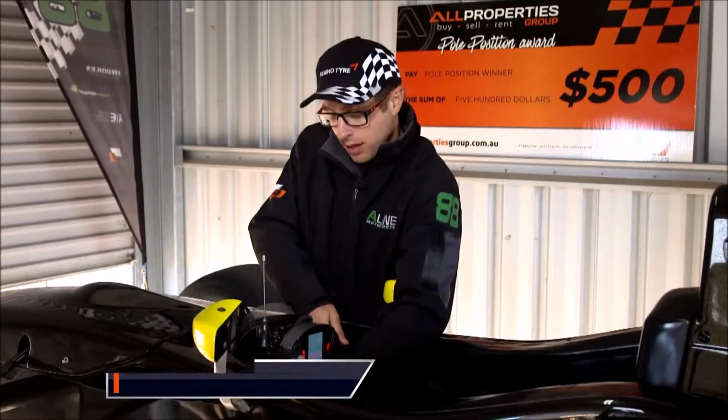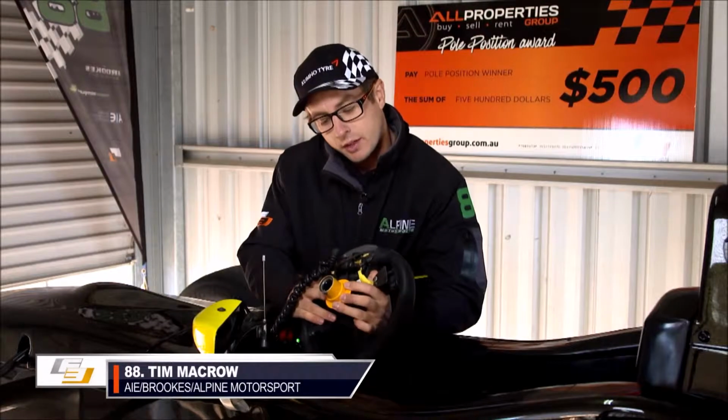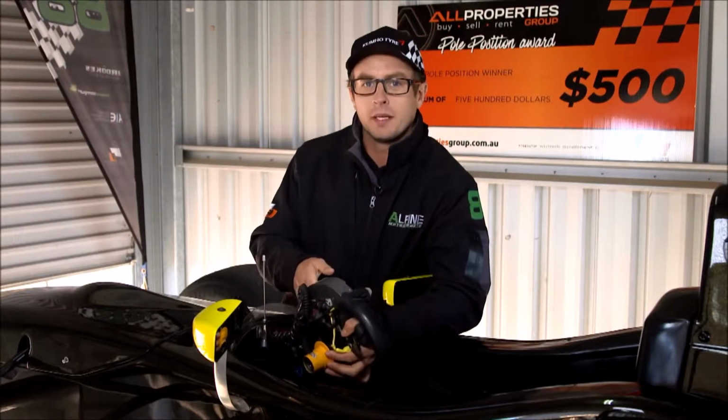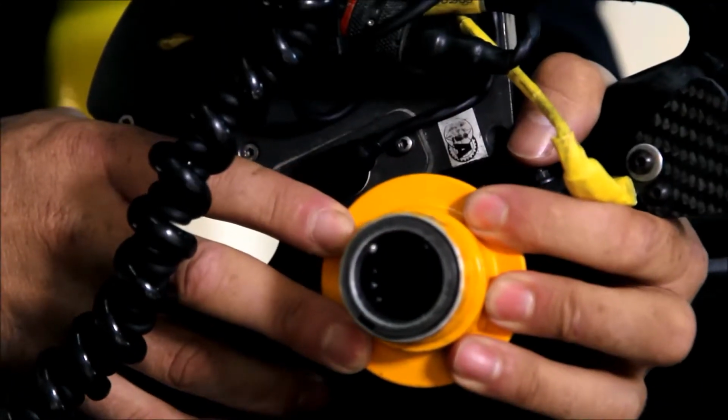We have a coupling that is onto the steering column and the steering actually comes off. So you actually need to pull that back to get into the cockpit. It's quite a tight fit, so you won't actually get into the car without pulling the steering wheel off.